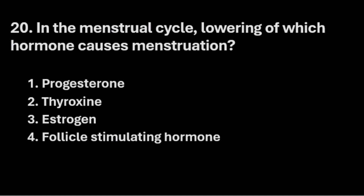Next question. In the menstrual cycle, lowering of which hormone causes menstruation? Option 1, progesterone. Option 2, thyroxine. Option 3, estrogen. And option 4, follicle stimulating hormone. Let us see the right answer. The right answer is option 1, progesterone.